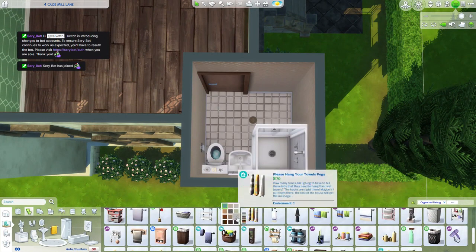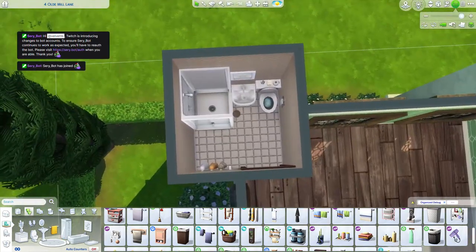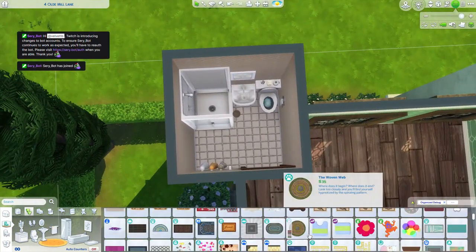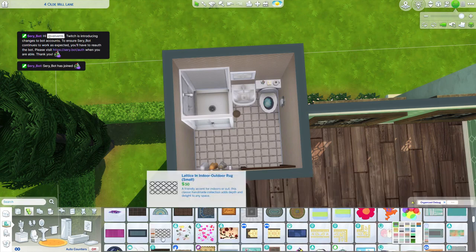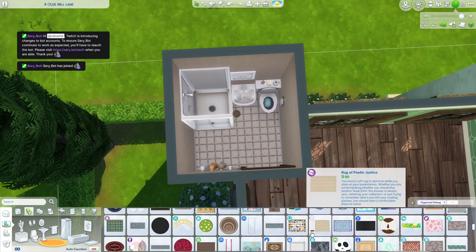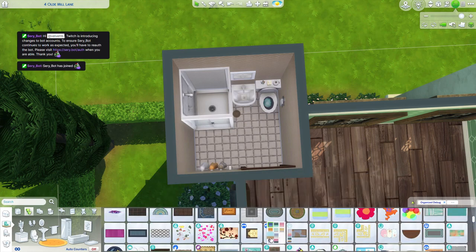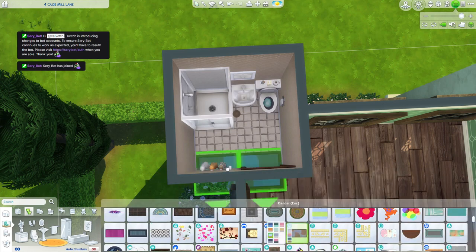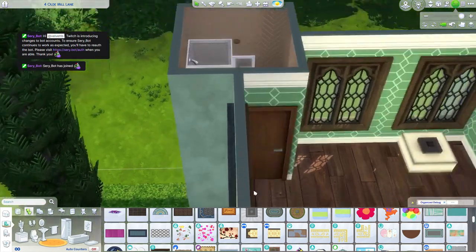Maybe mix that up and do those cute little towels. I don't know. I kind of want to do maybe a dark brown. I just don't think green's going to carry through that well because of the lack of options in green that we have, unfortunately. We'll do that. That's cute.